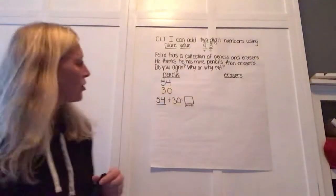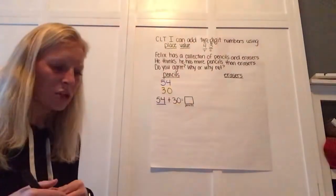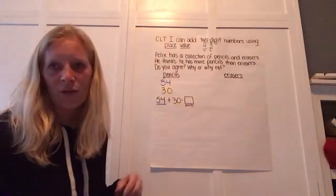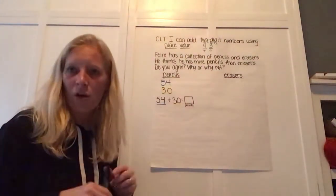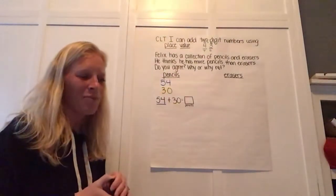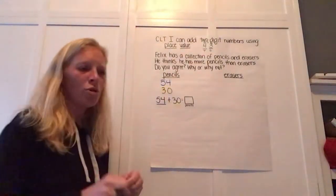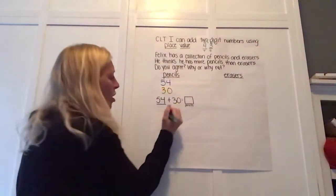Coming together here in just a few seconds, friends, we're going to wrap up what we're doing. If you're at home, please feel free to pause that video and give yourself some more time to solve your problem. Let's go ahead and start with that model with our base 10 blocks. When you drew your base 10 blocks, how did you show that? How did you solve it with that?